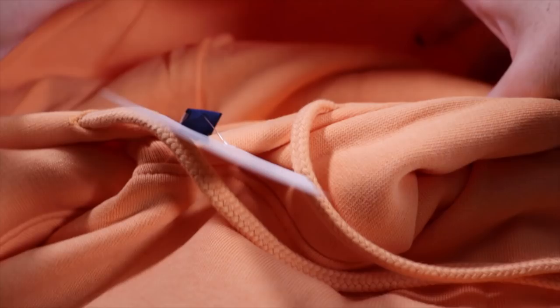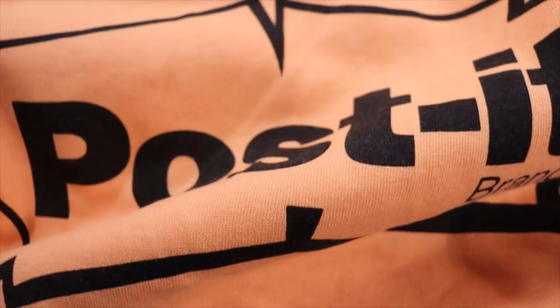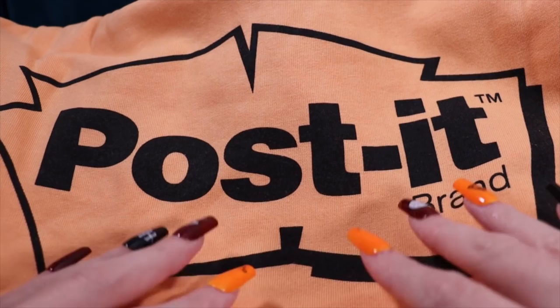Let me check if there's anything on the back. Yes, there is. Oh, it's glorious. Yes, we have a very large Post-it logo on the back. I had forgotten. I knew if there was something on the back, it would just be the same as the front, but I didn't remember if there was one on the back. But there is, and it is glorious.